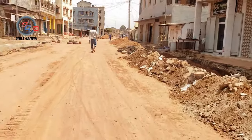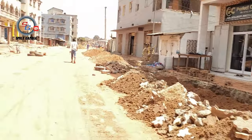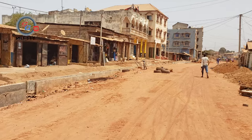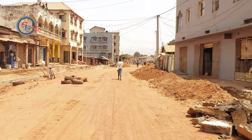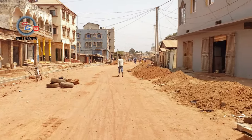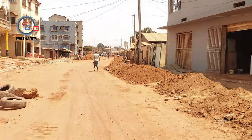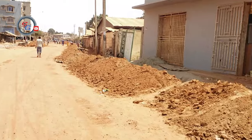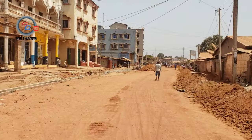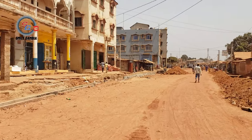The ground isn't much leveled yet. The digging of the canals as well isn't complete, and the final layer, that is the basalt, is not laid on the ground. So we should say they still have a long way to go, but let's see what awaits. We will be coming here from time to time to show you how far they have gone with the work here.